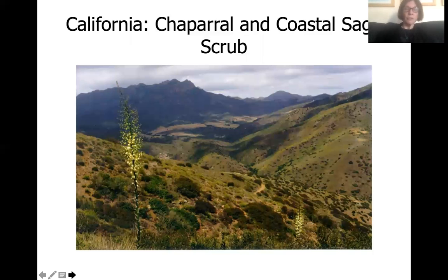Okay, so most of the Santa Monica Mountains is chaparral and coastal sage scrub. And that's how we get all of these velvet hills that we have. They kind of cover it. And here's a yucca plant in bloom. It's very beautiful, and we're lucky if we see them in the spring. They usually come out a little bit later, but it's also called Our Lord's Candle. And we'll talk more about yucca plants on our hikes.